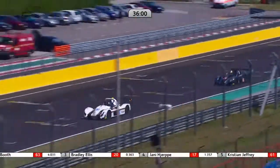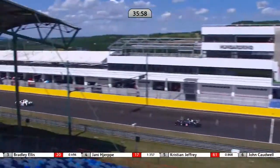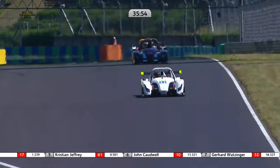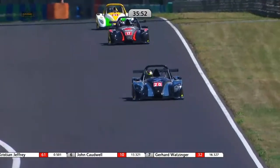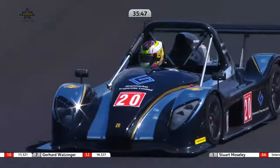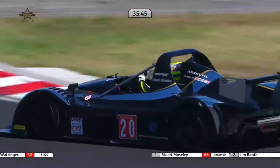And Christian Jeffrey was actually looking to do much the same to Yanni as they sprint through. And this reels off their 13th lap of the race with John Caldwell and Gerhard Watzinger just a little bit adrift of this leading quintet.